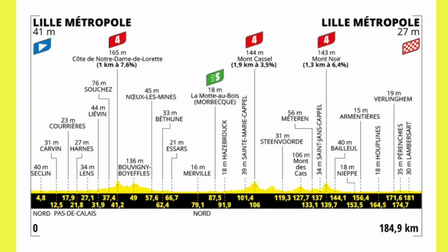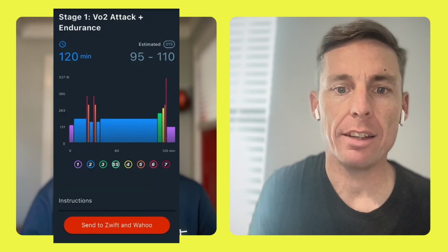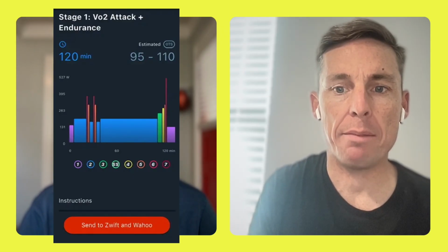Stage 1 is the sprint stage, a rare shot for the pure sprinters to grab yellow. But expect a fight for the KOM jersey with 3 Cat 4 climbs early on. Our workout starts with short VO2 max efforts to simulate the early attacks, followed by steady zone 2 riding, and finishes with an 8-minute build from tempo to sprint.